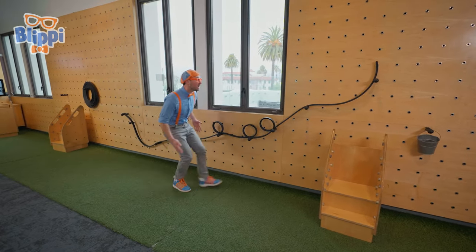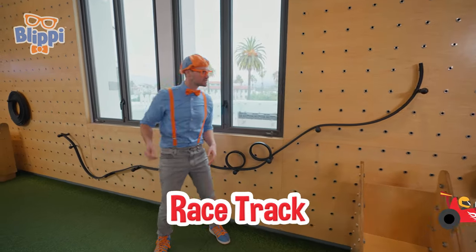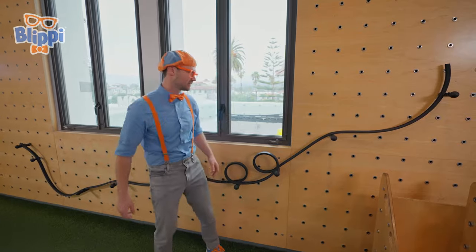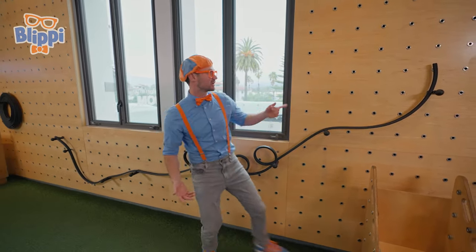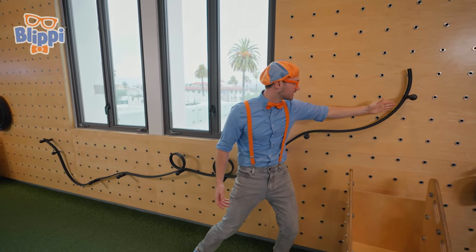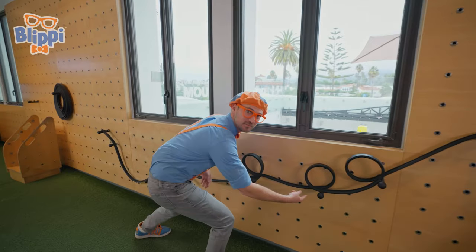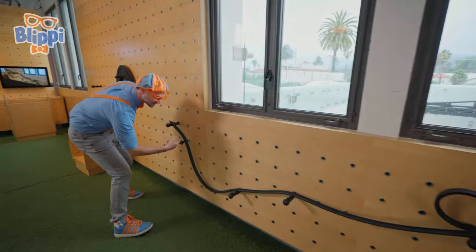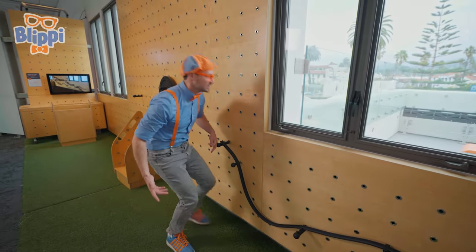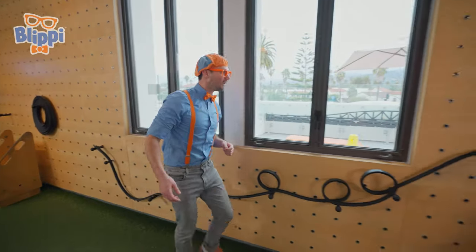Whoa, check it out. This looks like a racetrack. But I don't see any cars around here. Or planes to race? Huh, but it definitely looks like one because it looks like you start right here, you go down, you do a loop-de-loop, you do a second loop-de-loop, you do a third loop-de-loop, and then you go all the way to the finish line. Okay, let's see. What could we race around here? Oh, there's something.